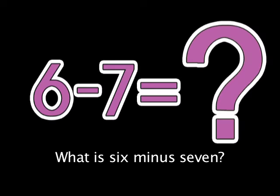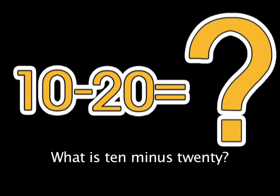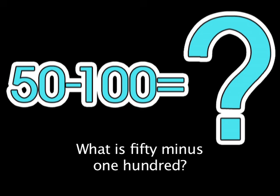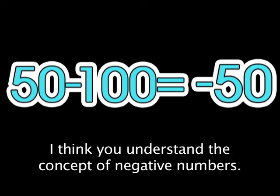Very good. What is 6 minus 7? Right, negative 1. What is 10 minus 20? Correct, negative 10. What is 50 minus 100? Yes, negative 50. Good. Well done. I think you understand the concept of negative numbers.